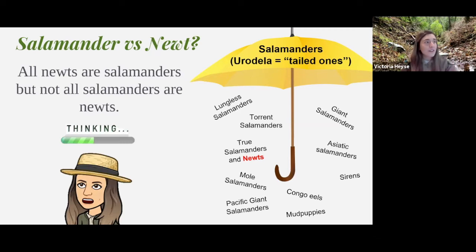So if you look at all the other names really quickly, you'll see that we've already talked about a lot of them. We've talked about lungless salamanders. We talked a little bit about mole salamanders. We talked about the Pacific giant salamander. I mentioned sirens and giant salamanders during my diversity little piece at the beginning. So newts are a specific subgroup, essentially, of this larger grouping of salamanders. So hopefully that straightens it out a little bit in your brain.